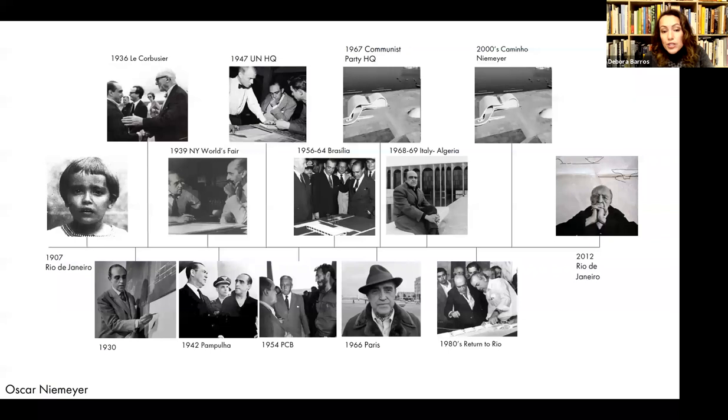By 1956, Juscelino Kubitschek, who was, remember, the governor of Minas Gerais state, is now the president of Brazil, and he builds Brasilia from 1956 to 1960, and he wants Niemeyer to do the design. Niemeyer goes back and says, no, I'll do the architecture, but let's do a competition for the urban design. And in the competition, Lúcio Costa won.